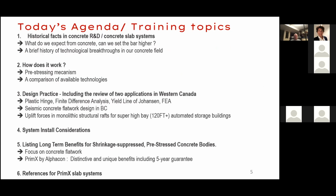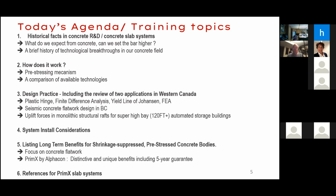So the topics, indeed: certain historical facts in concrete R&D, slab systems. We'll look at how what we do works. Then we'll talk about the design practice, which will be the chapter of Kevin more specifically. We'll look at certain system install considerations, and then we'll try to understand what the long-term benefits are for shrinkage-suppressed concrete. Some of them are obvious, some are a little bit less obvious.